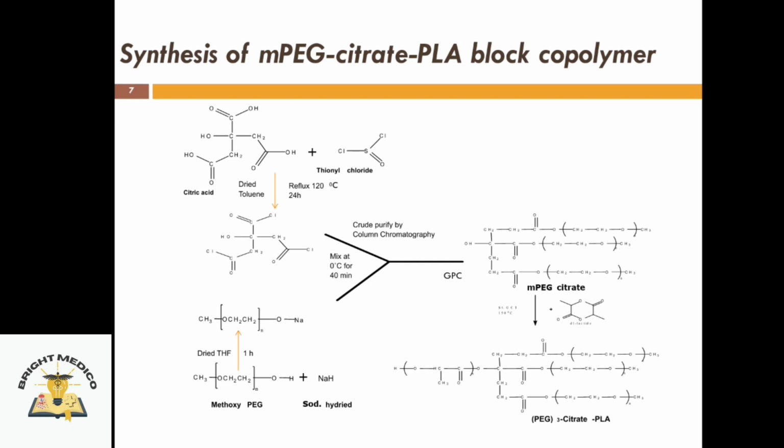Copolymer from monomethoxy polyethylene glycol and PLA was already synthesized in our lab. It is synthesized by ring opening polymerization using citric acid as a linker, and synthesis was carried out in two steps. That is, in the first step, we did a synthesis of monomethoxy polyethylene glycol citrate. For synthesis of PGC, citric acid was first converted to citric acid chloride, a mixture of anhydrous citric acid and thionyl chloride. It was refluxed in 30 ml of dry toluene at 120 degrees centigrade for 24 hours.